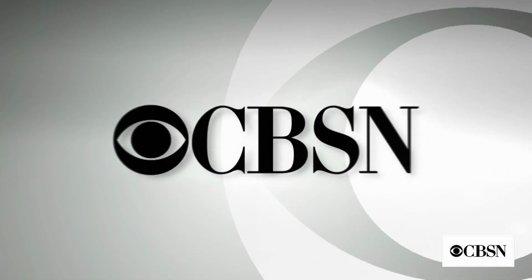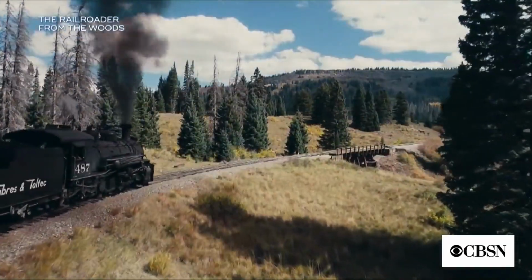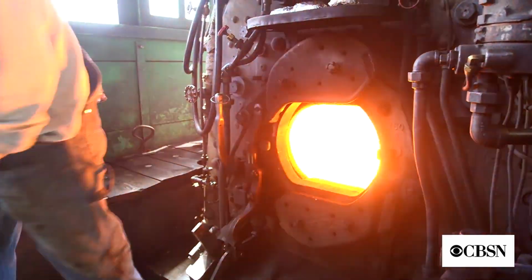A train that brought settlers and prospectors through the American frontier almost a century and a half ago is still chugging along, taking railroad enthusiasts and fascinated tourists on a unique journey through the American West. Barry Peterson shows us how the passion of a few people helped the railroad survive. This was once the sound and fury of the West. A wilderness conquered by steam and coal. And in this remote part of Colorado and New Mexico, on the Cumbres and Toltec Scenic Railroad, steam and coal will take you to the West that was.